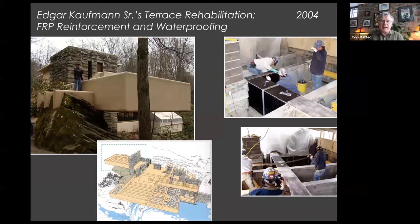So we'll take a step back. That was 2019. We'll step back now to 2004. And now we're getting closer to the projects where we were working with the main living room cantilever. This is at Edgar Kaufmann Senior's Terrace.